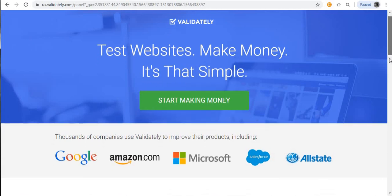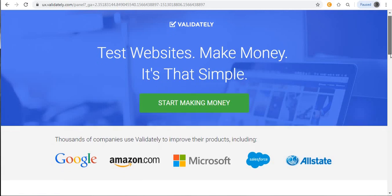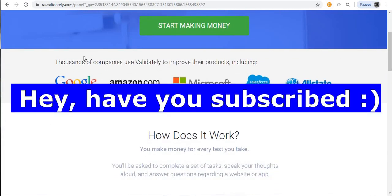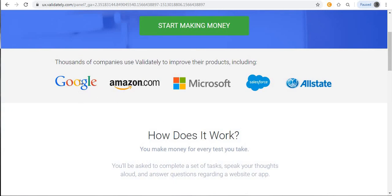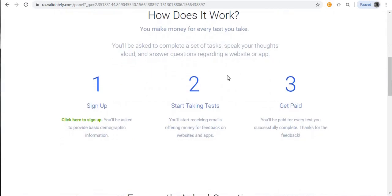Okay guys, can you see right here? You just test websites, done, then make money. It's that simple, just by testing websites. That's all you need. Can you see the big companies that have reviewed this website? It's been reviewed by Google, Amazon, Microsoft. Can you see? And it is 100% free guys. Okay guys, let me show you how it works.